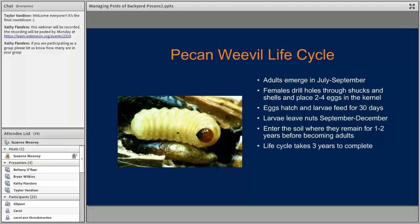It's done right there around shell hardening just a little bit before. The larva will leave the nuts sometime between September and December, and they're going to go into the soil. They're going to remain in the soil for 1 to 2 years before becoming adults and then reemerging and laying eggs and starting over. So these are a very hard weevil. They're hard to control. Their life cycle takes 3 years to complete. So, you know, it's a continual thing with them.